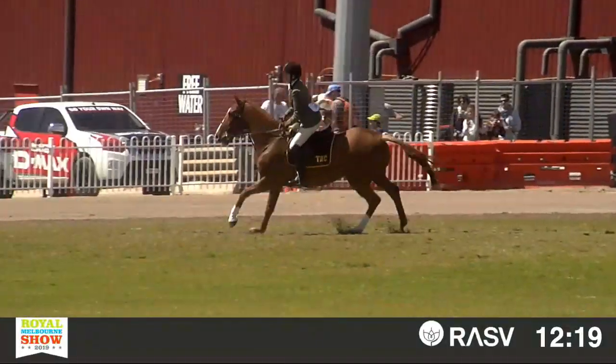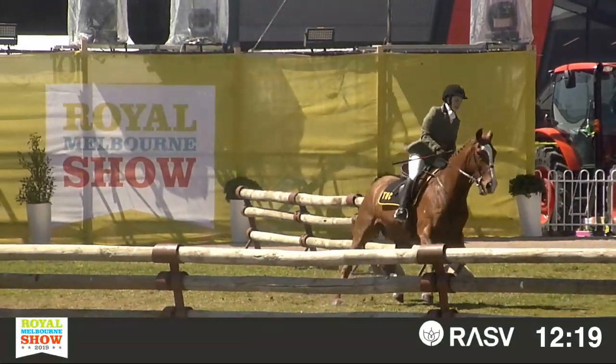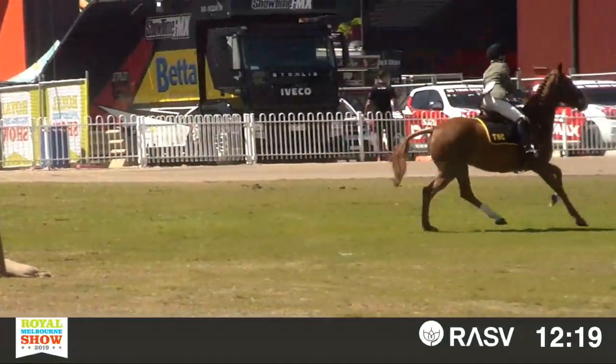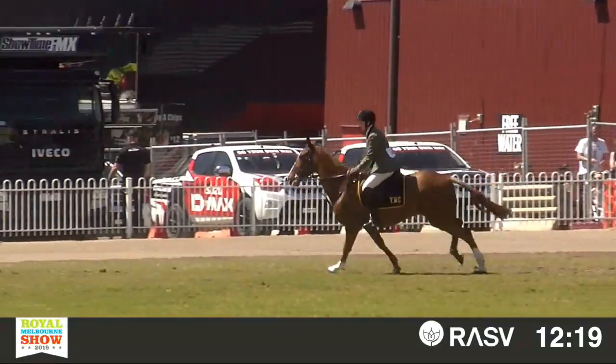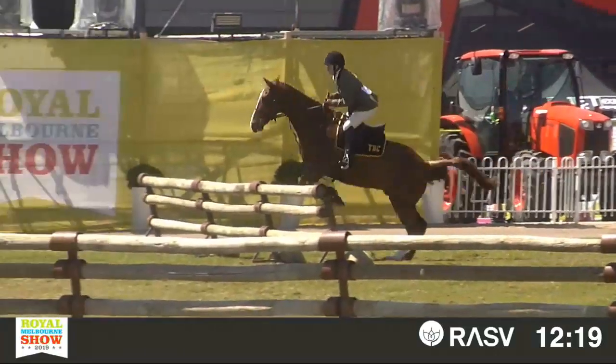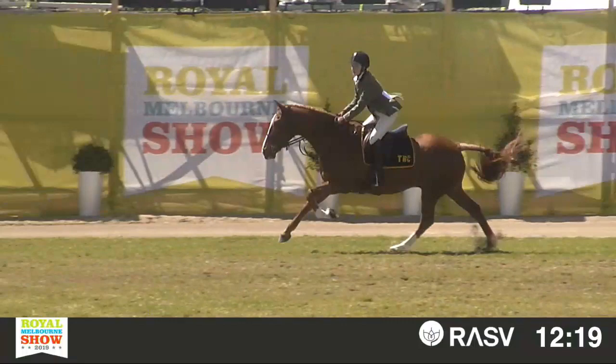Two down the back, two at the front, and two through the middle. Oh, wasn't too keen on that. Just a little bit of a run out there, which will cost her, unfortunately. Isn't it funny how horses can see? Oh, what a ripping leap there.